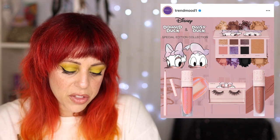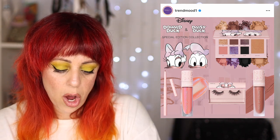They just wanted to slap some ducks on the packaging. This is horrible. Like, I'm sorry, I don't have any other words for it. There's nothing about this that is appealing to me whatsoever. And that palette, the eyeshadow and bronzer palette, is almost $40. It is $40 for 6 eyeshadows and 1 bronzer?